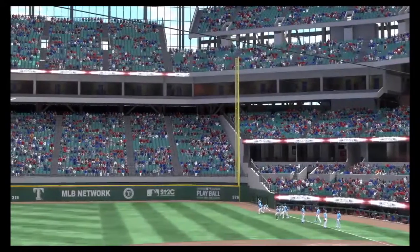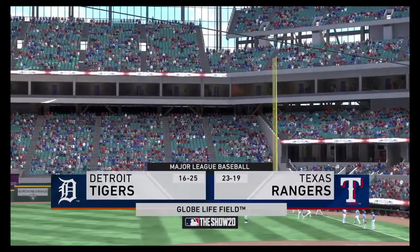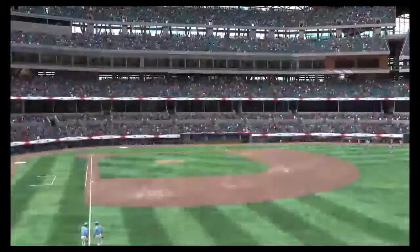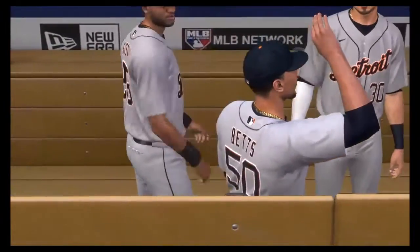We are under the lights as the show gets you ready for another edition of Major League Baseball. Ought to be a good one here between the Detroit Tigers and the Texas Rangers. Major League Baseball on the show starts now.